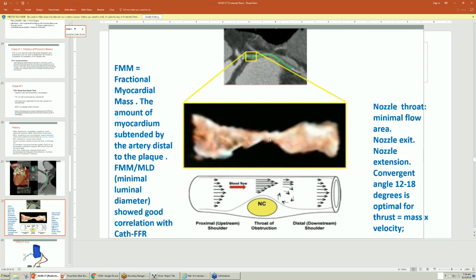So this is called the throat of the nozzle, this is called the exit of the nozzle, and this is called the extension of the nozzle, and then this is the convergence angle, and this is the divergence angle. All of these can be calculated and used to tell us what the FFR is without putting a wire across it or without a supercomputer. So this angle to get the greatest thrust is 12 to 18 degrees. That would give us the greatest flow. That would give us the greatest turbulence. And that'll tell us what the velocity is.